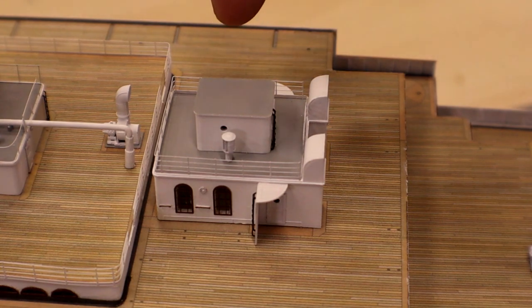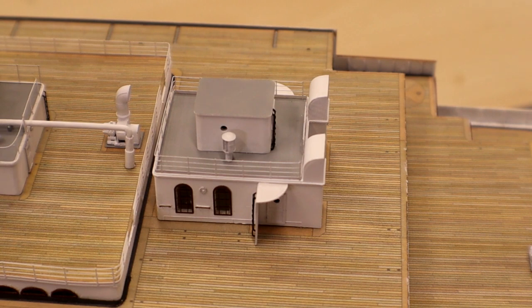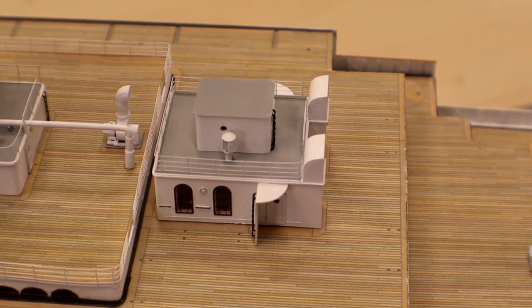On the other side here, there's a little piece that I cut away. It's photo etch I've got to make. We'll get to that in a later episode, but that takes care of this. Let's go address one other issue here.